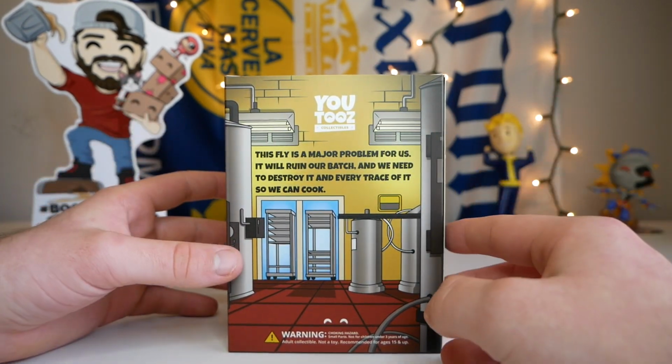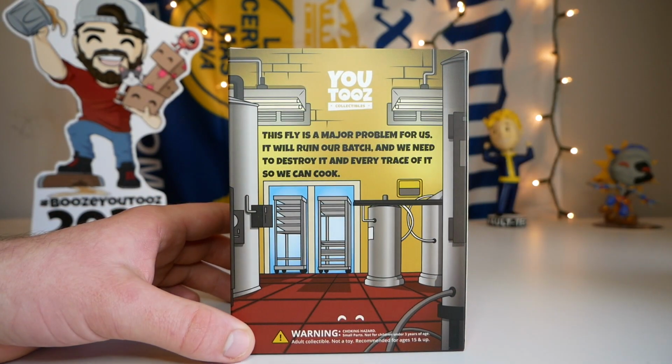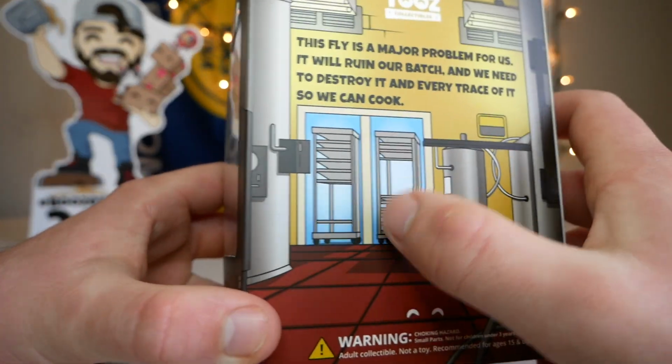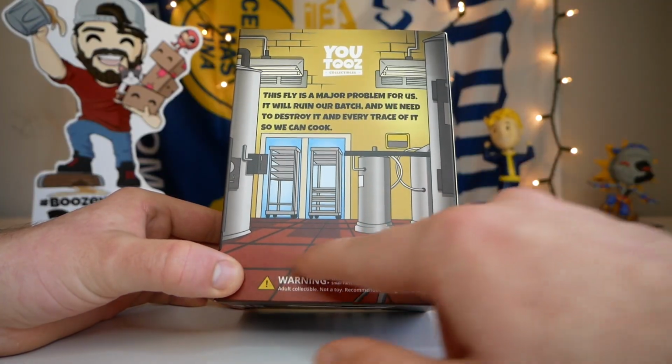That is definitely the lab. So it looks like we got a bunch of vats in the back there. We got a vat on the side there, another vat on this side. We got some lights and vents on the top there. And it looks like we have the little storage rooms right there with trays full of meth. And of course we have the classic red tile floor.